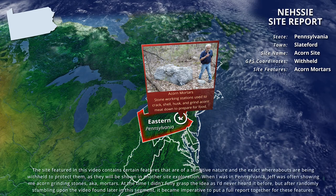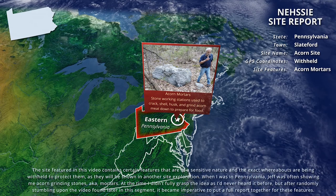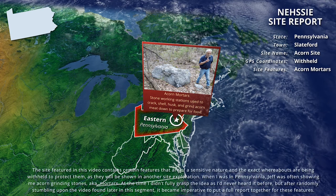Jeff mentioned learning about acorns when he was out in California, as evidence had been found there of what is now known as the California Indian Acorn Culture. California is a long way from Pennsylvania, so let me interject here with a comment from biologist and herbalist John Slattery, author of the book Southwest Foraging.